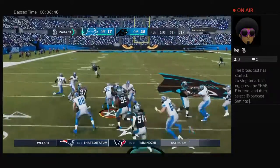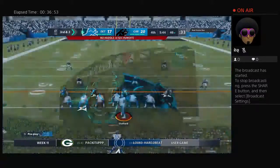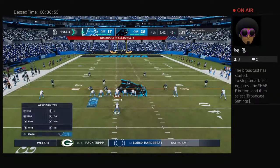On 2nd down now, Swift. 8 yards there on the carry, and now they're left with a much more manageable 3rd and 3.